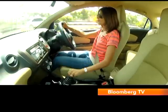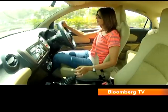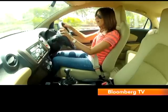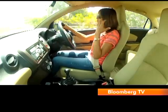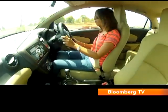Now, however amazing the Amaze's engine may be in all other aspects, it has one big flaw. Rev it hard and you will definitely hear it. But even when you're not revving hard, it is very audible. You hear this clatter in the background, and there's also vibrations coming in from the floorboard and from the pedal.